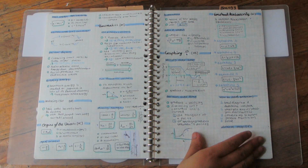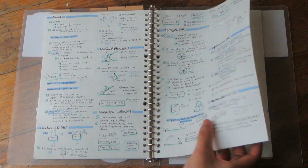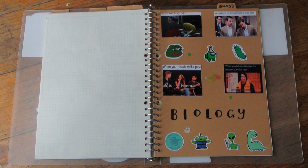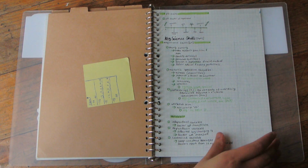Anyways, so this is my physics notes. As you can see, I did all these diagrams. As I said, I do all of this live in class. I don't pre-prepare any of this, like the structuring or anything. I just sit down and look at the slides and listen to the teacher and write the notes live. I have a really cool system.